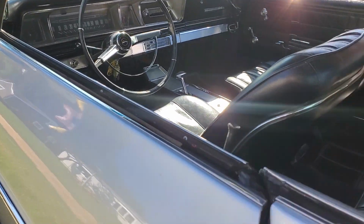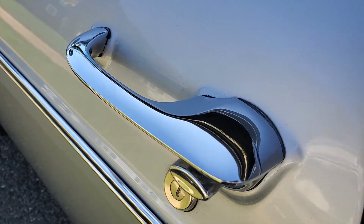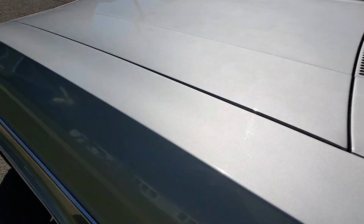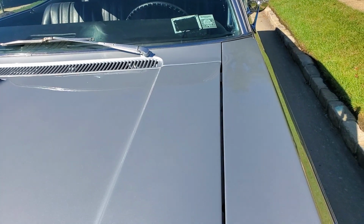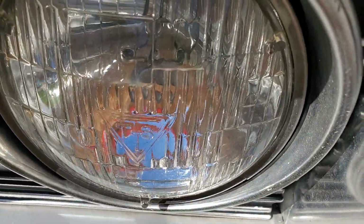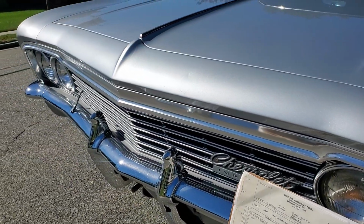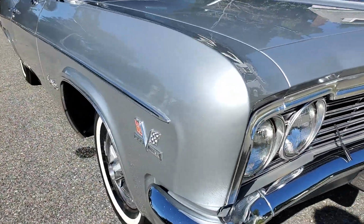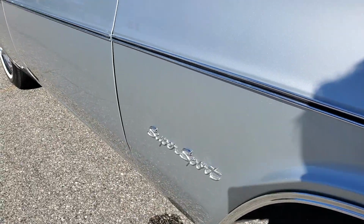Door shuts beautifully. Very nice fitment of everything. Look at that. Great lines on this car. What you get for originality. T3 headlight up front. Really nice chrome and stainless all the way around. Just washed it, so there's a little water spot right there.